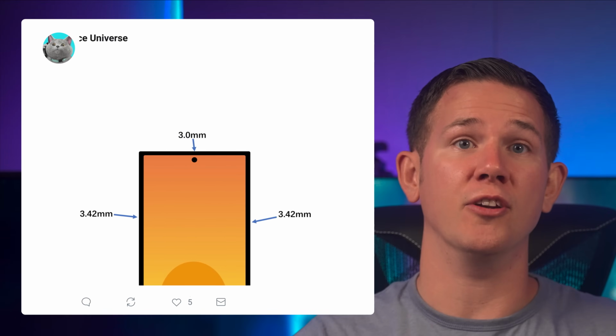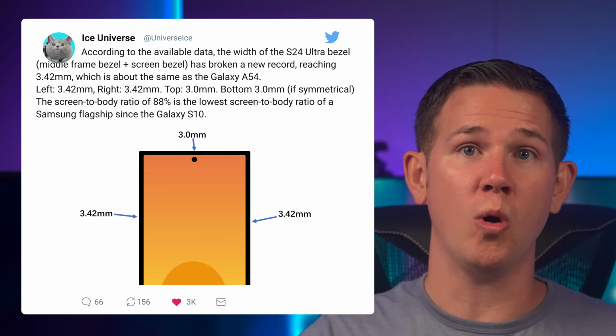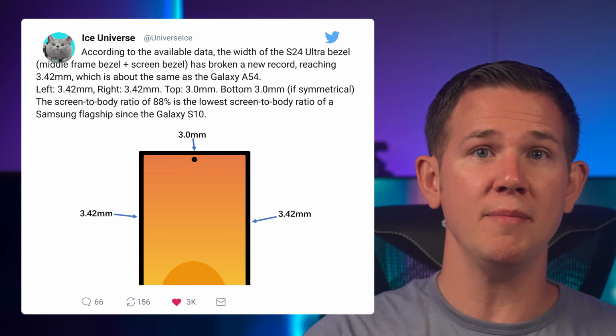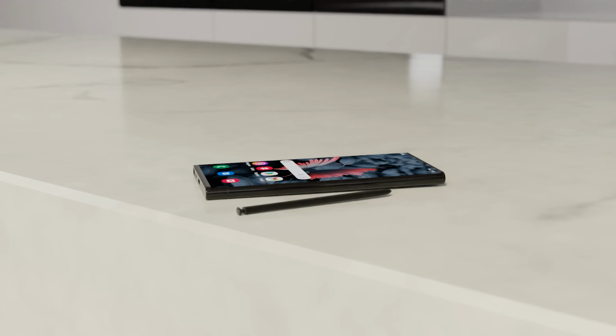Next up, we've got another tweet from Ice Universe, and he says that according to the available data, the S24 Ultra bezels are actually going to be quite big instead of being thinned down, and he shows us a reference image with 3mm bezels at the top and bottom, and then 4.42mm on the sides.